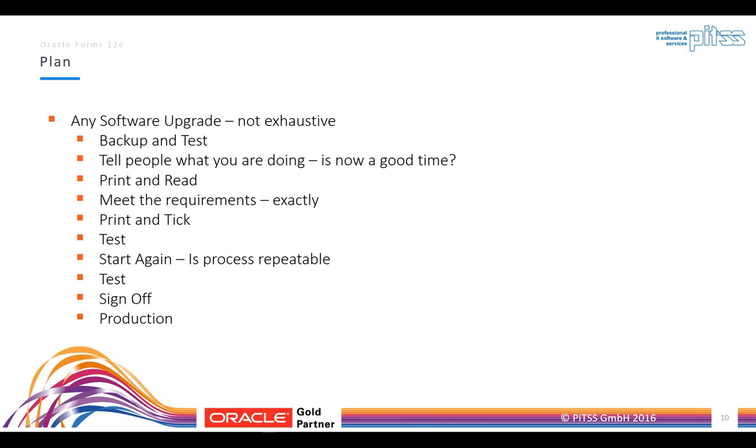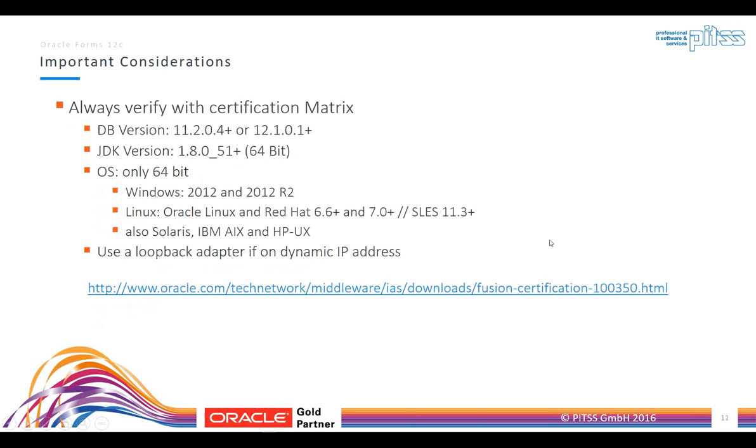Now, one of my colleagues in the US, Pitts Americas, has done a fantastic guide to moving to 12c, and I think there's 105 pages. I printed it out and I tick these things off as we go through. Run it through a quick test. Then what I like to do is reproduce it, because then I really do ensure that I understand the upgrade process. Test it, sign it off, and lo and behold, we're in production. So a few very basic things for you, but hopefully it's a good checklist for folk.